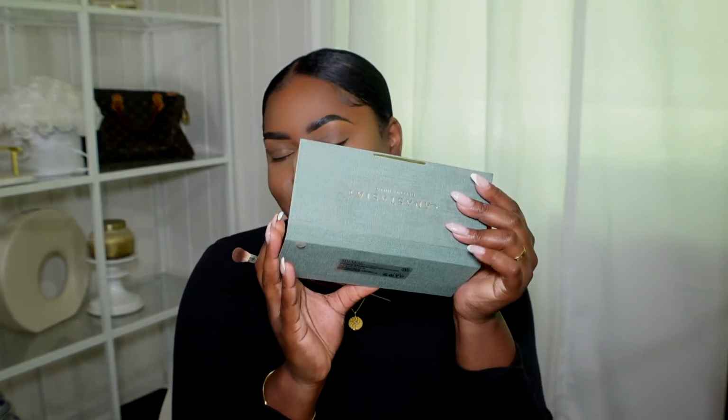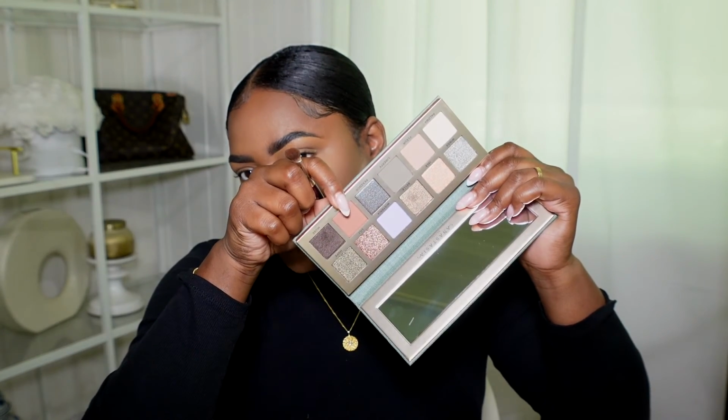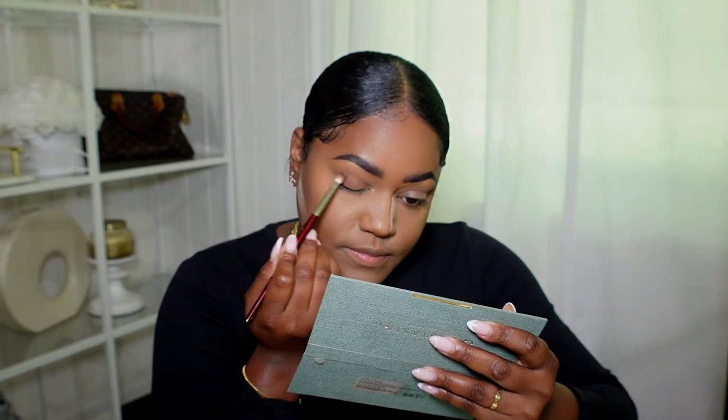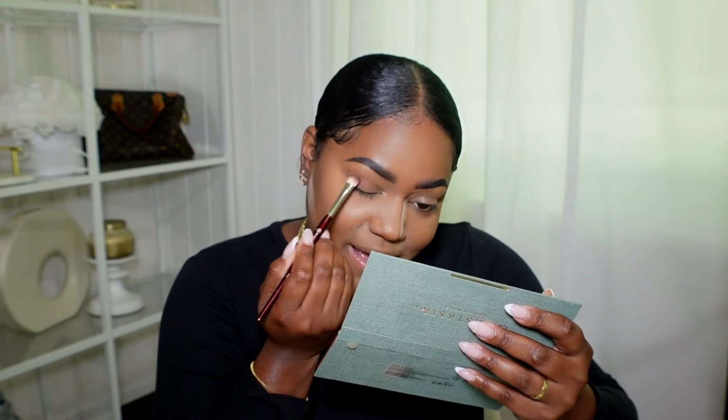Okay, so I swear I'm going to go out there and me and this bird are going to have a problem. Okay, so I'm using my Anastasia palette. What the heck was that? I'm going to take the shade Metro first, which is this one right here, and I'm just going to put that in my crease and blend it out. I feel like I need a bigger brush for this. Do I have a bigger brush? I do not, so we're just going to use what we have.